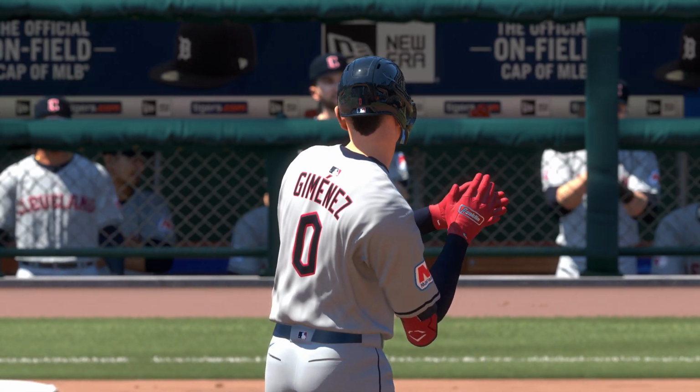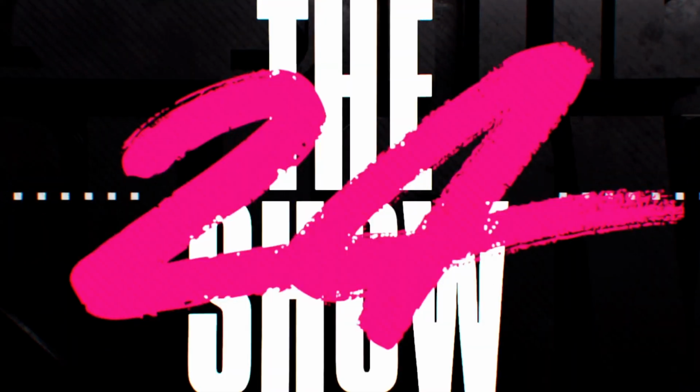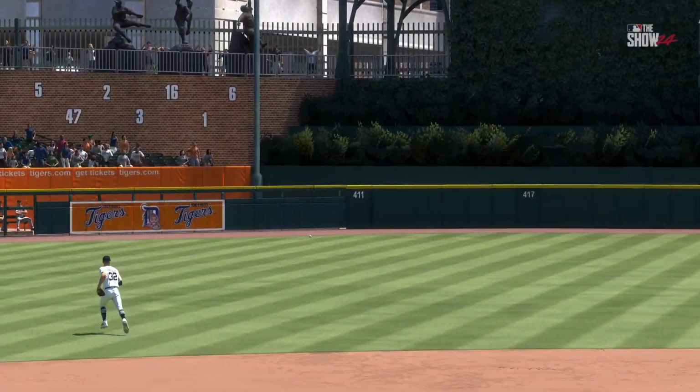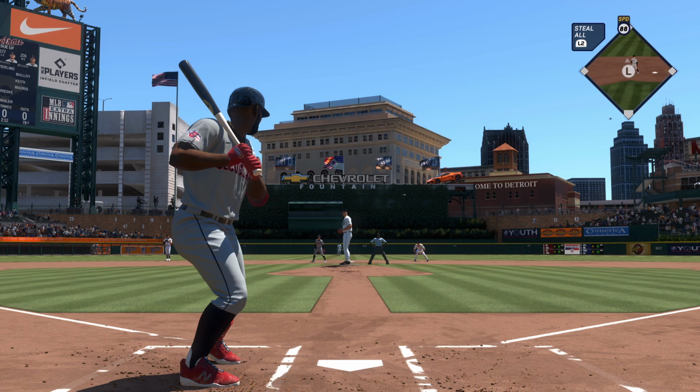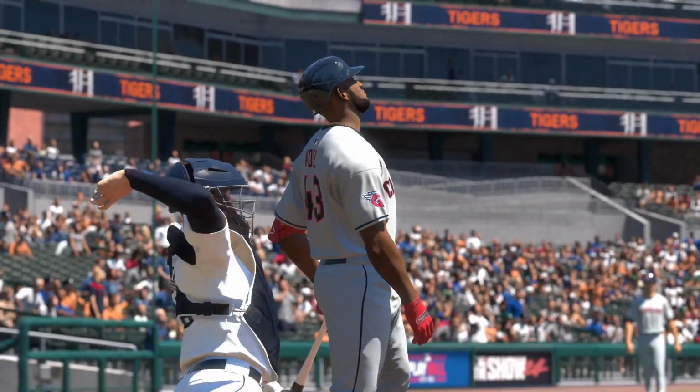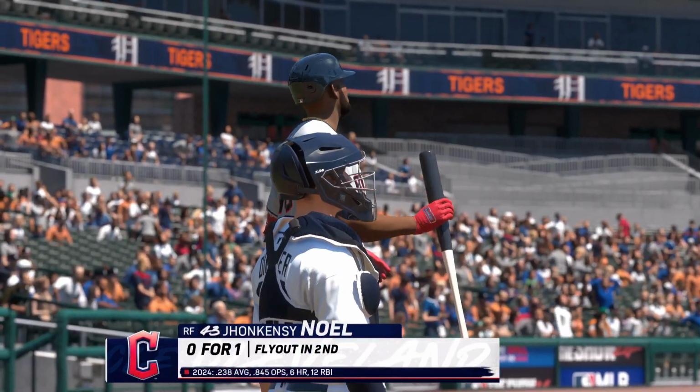He was all over that one. Put a really nice balanced swing on it. And when you can rope one into the gap like that, you're thinking extra bases from the first couple of steps out of the box. And he'll feel real good about that one. And now Jhonkensy Noel. 0-1's the count.